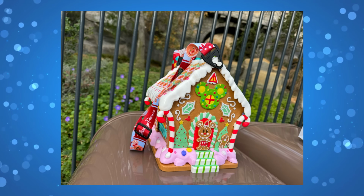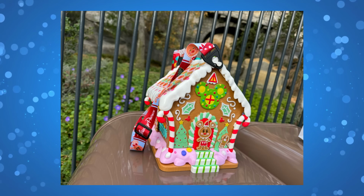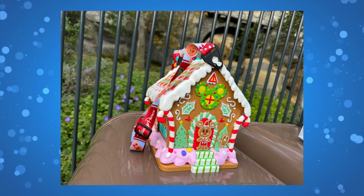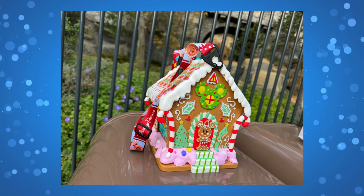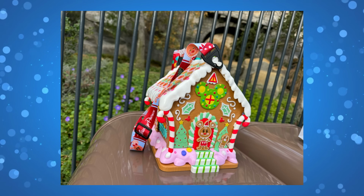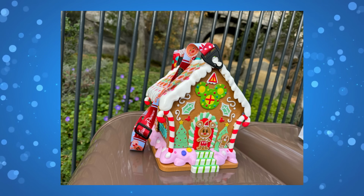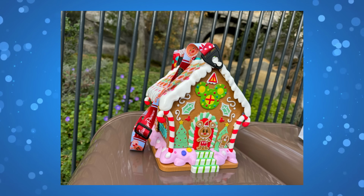As of December 5th, guests attending Mickey's Very Merry Christmas Party can bring home their very own Mickey and Minnie Gingerbread House popcorn bucket. According to the Disney Eats Instagram page, which is an account name, they didn't eat Instagram. The popcorn bucket will be available at various popcorn carts throughout the Magic Kingdom during the party only, at least for now. Do note that with previous parties, they've released something, and then by the end of the event, they're like, we have a lot left, and then they start selling them to the general public. So that may happen or it may not.